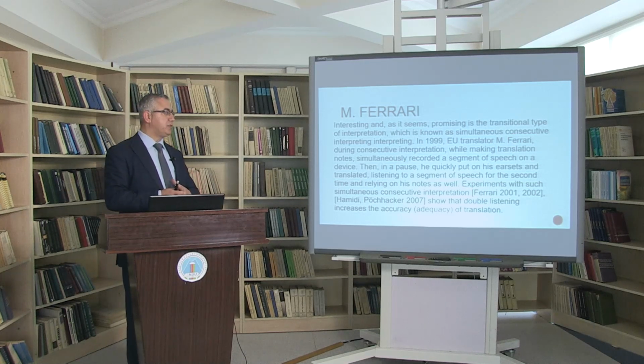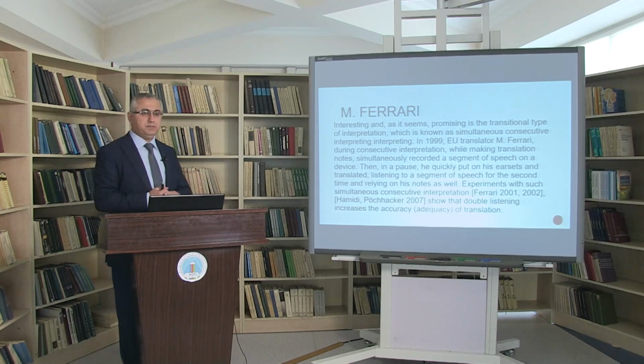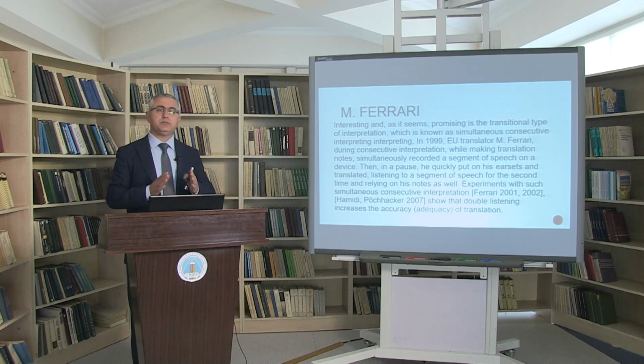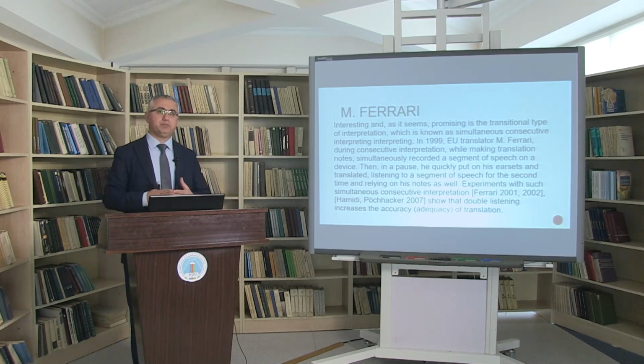Experiments with such simultaneous consecutive interpretation show that double listening increases the accuracy or adequacy of translation. Of course, it depends on a person whether you can do two things at the same time, but it depends on your ability. For example, you can listen to the speaker and at the same time record his speech in order not to miss information in the speech.